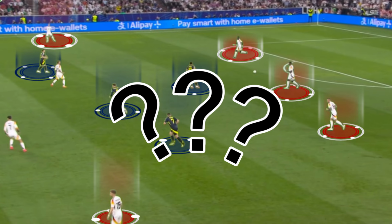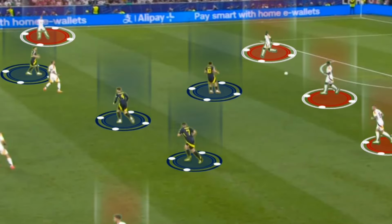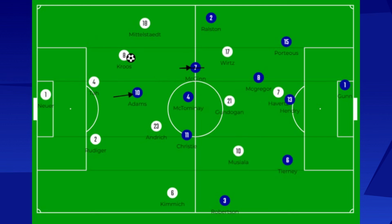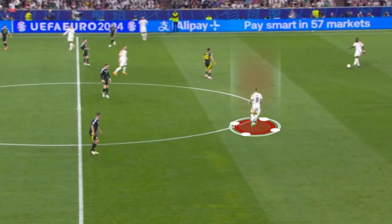Well, the first point is that Scotland are not pressing aggressively, and instead they are actually backing off. This allows the defenders to get closer to the midfielders and therefore allows more accurate short passes. Another factor was Toni Kroos.